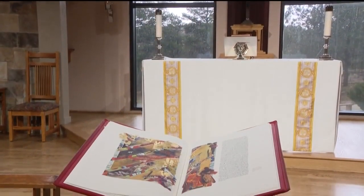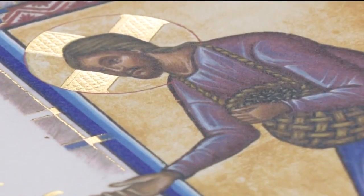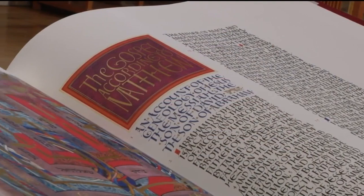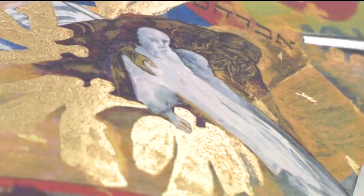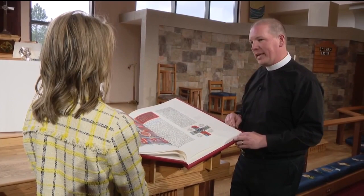The project, a massive undertaking. The 1,150 pages are bound in Italian leather. They include all 73 books from the Old and New Testaments using the New Revised Standard Version. Each 7-volume set is illustrated with art, all created to, quote, ignite the spiritual imagination. It took 7 calligraphers and 7 artists over a decade to make this.